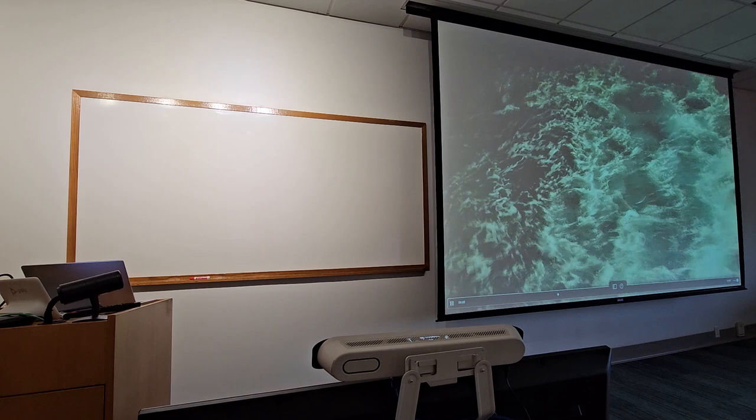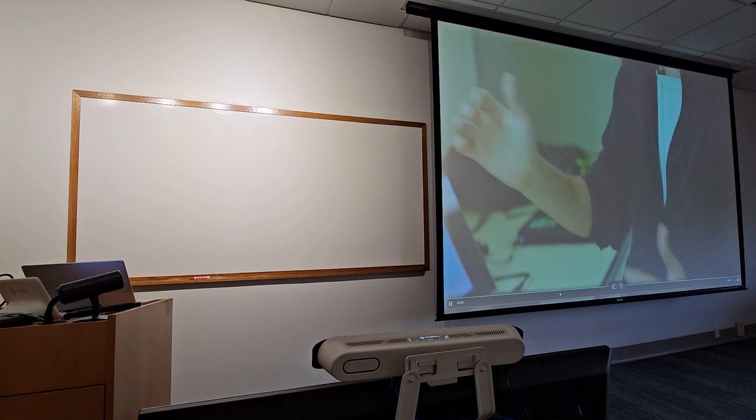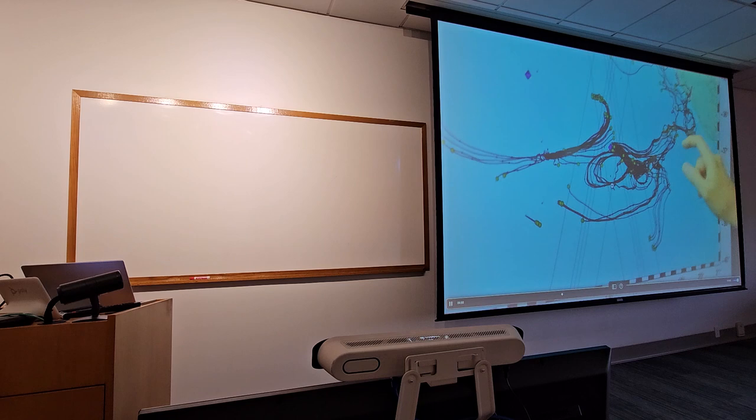Part of our exercise is to measure how fast things that start together go apart, and that gives us a measure of the mixing rate in the area.